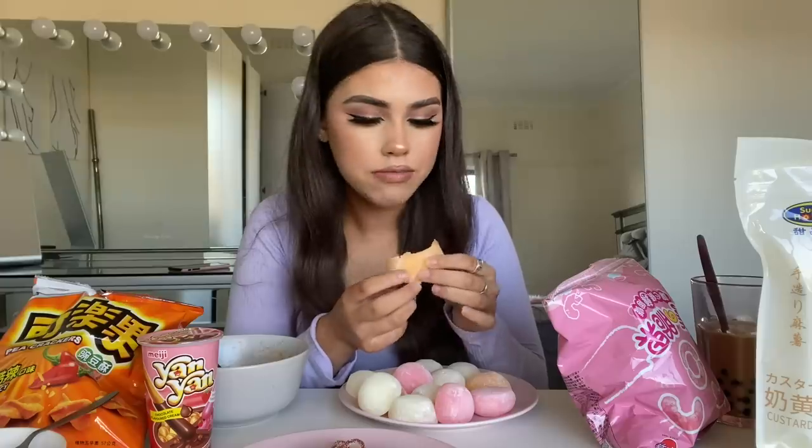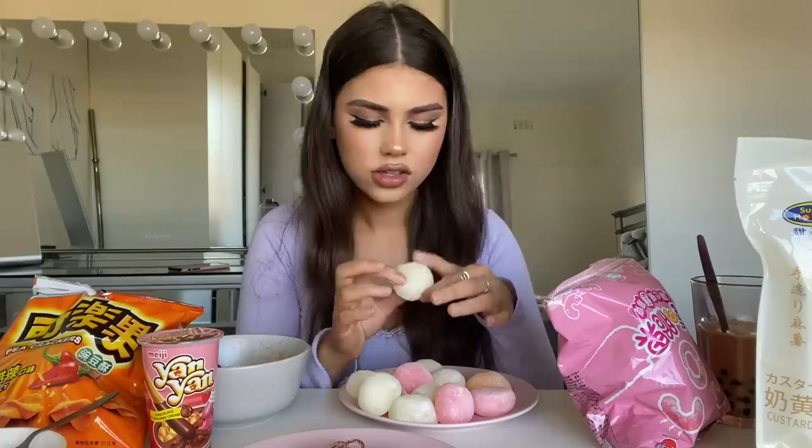Some mochi? I know you guys have probably been staring at these waiting for me to put them in my mouth. I'm gonna have a mango one. I have had frozen ice cream mochi before and I love it. This is not frozen, this is the normal one. Oh, that's so good. Oh, you guys, this is amazing. That is really good. Let's try a white one.